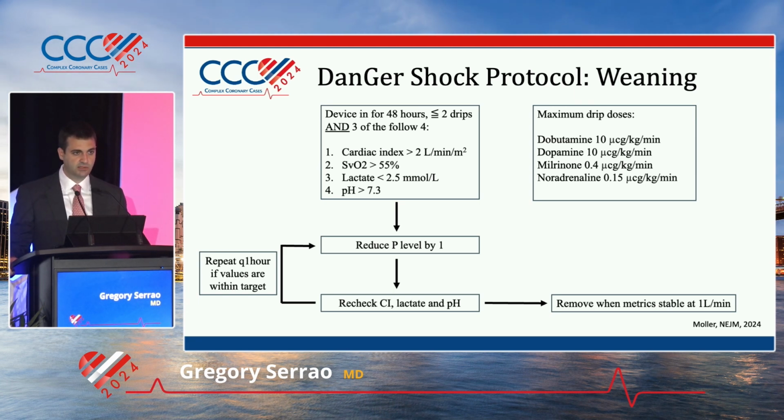To define what these maximum drip dose rates are, which are sometimes lower than the ones we use in clinical practice, which is why I think it's important to emphasize here: dobutamine at 10 micrograms per kilogram per minute, dopamine at 10 micrograms per kilogram per minute, milrinone at 0.4 micrograms per kilogram per minute, and noradrenaline at 0.15 micrograms per kilogram per minute. So you can be on 2 of these drips, but no more.